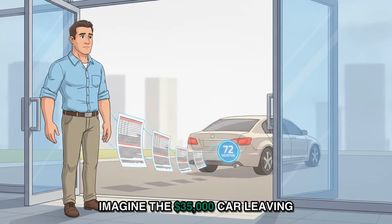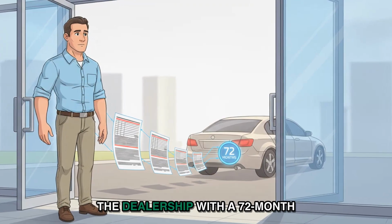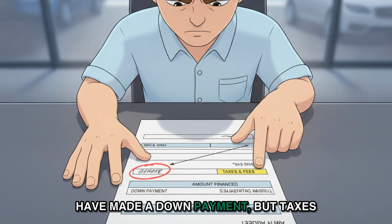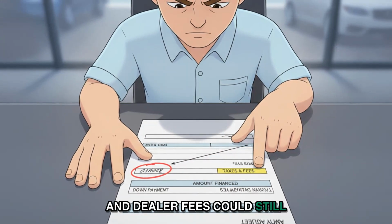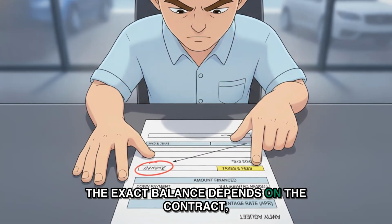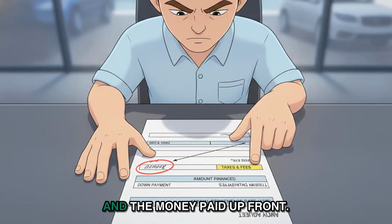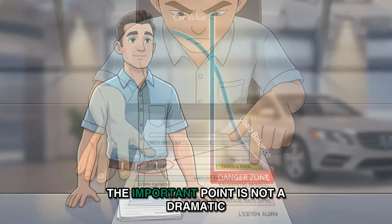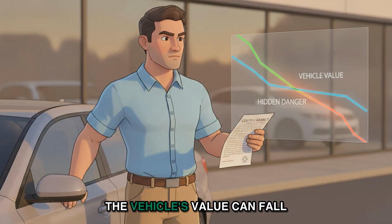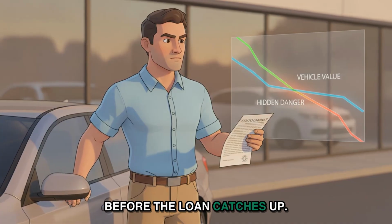Imagine the $35,000 car leaving the dealership with a 72-month loan attached to it. The buyer may have made a down payment, but taxes and dealer fees could still be included in the financing. The exact balance depends on the contract, the APR, and the money paid up front. The important point is not a dramatic prediction, it is the timing. The vehicle's value can fall before the loan catches up.